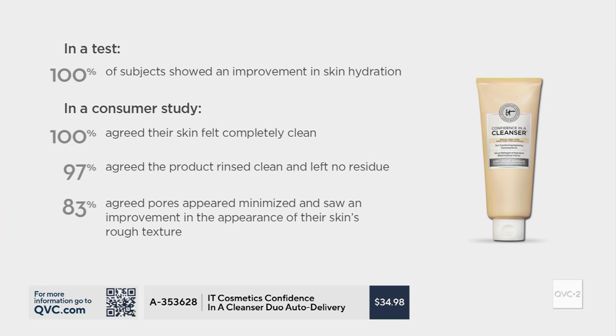We did a test, and in a consumer study, every single person showed an improvement in their skin's hydration. 100% agreed that their skin felt completely clean. That's not easy to do. A lot of times you have to go back 2 and 3 times to continue cleansing to get off a lot of the makeup that's left behind. I was going to say, especially when you're taking off your makeup and then cleansing, but you're using this for both, and everybody's feeling that their skin felt completely clean.